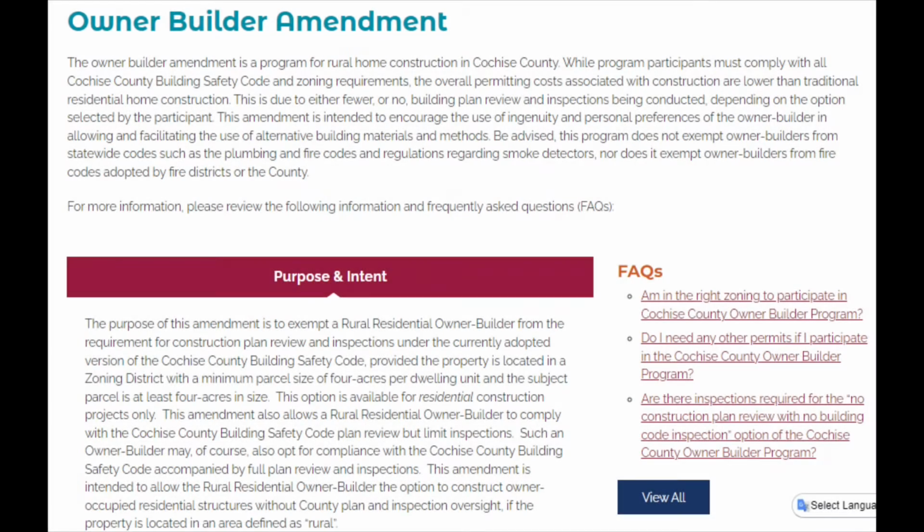It's really important. So you're probably wondering what even is the Cochise County, Arizona Owner Builder Opt-out Permit. Some of you may be very familiar with it. Some of you may have no idea what that means, but you're interested in getting more information. So you're in the right place. Let me tell you what the Owner Builder Opt-out Permit is. I'm going to read it right off their website so that I don't mince any of the words, but I'm also going to explain to you what it's not.